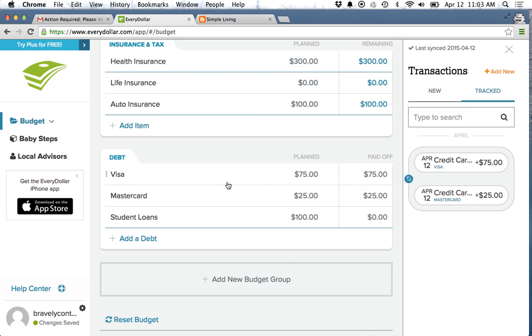So EveryDollar recently came out, so they're still working out a few bugs and features. Like you'll notice they only have the iPhone app and not the Android app. But that's in the works, and someday that'll be coming out, which will be awesome.